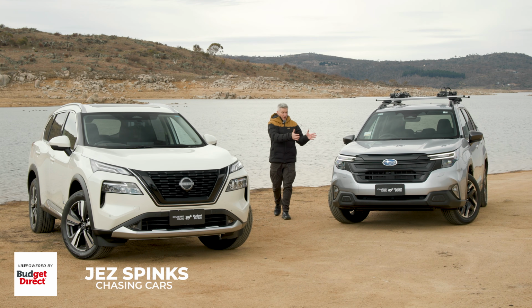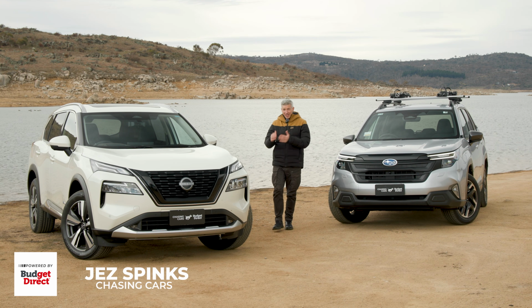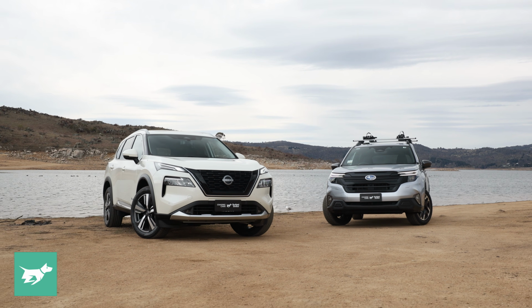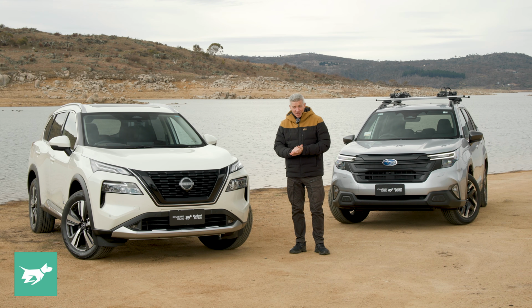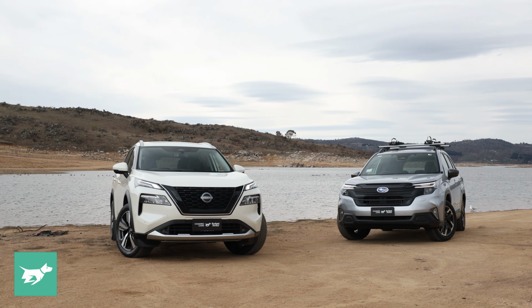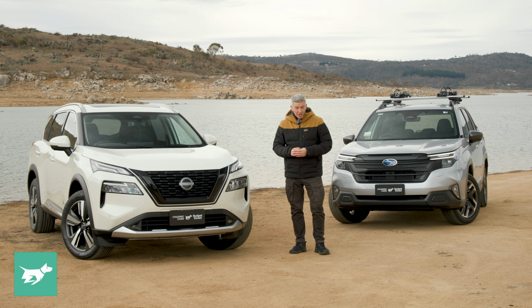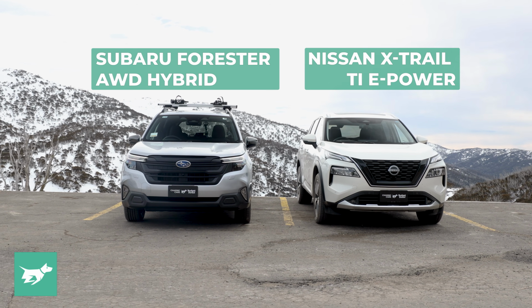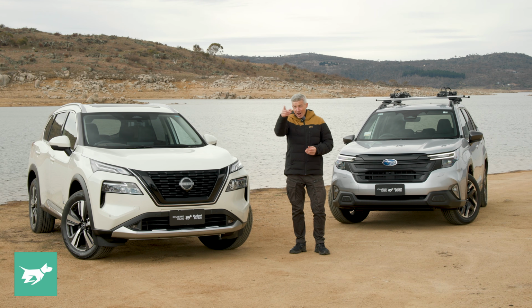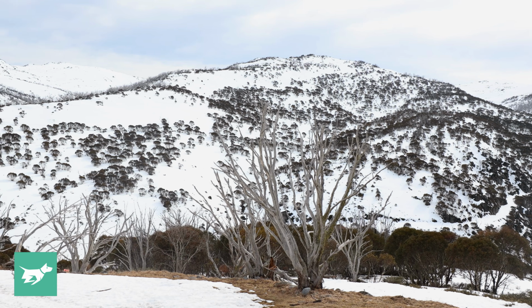Australians have purchased Subaru Foresters and Nissan X-Trails in their hundreds of thousands over the past 2.5 decades or so. And Australians are now buying hybrids in their tens of thousands every year. So, to complete a perfect comparison setup of two popular Japanese SUVs that offer more off-roading ability than your average all-wheel drive, we've brought petrol-electric versions to the snow. This is beautiful Lake Jindabyne, and we're heading in that direction to the mountains.